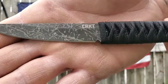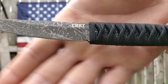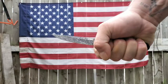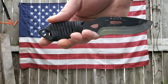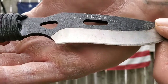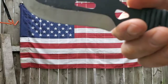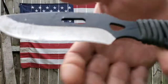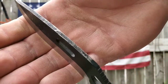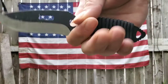CRKT Baki. I hate to admit it, but I love this knife. Straight shank. My unknown Buck. Carried this for a long time. Used and abused piece of steel here. Not a good handle.